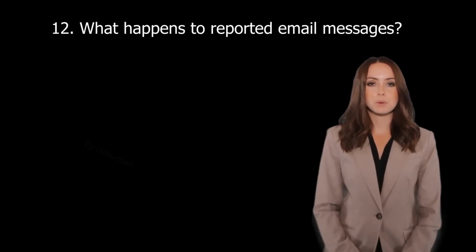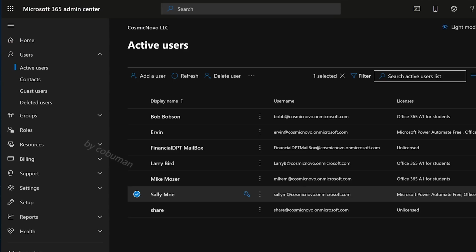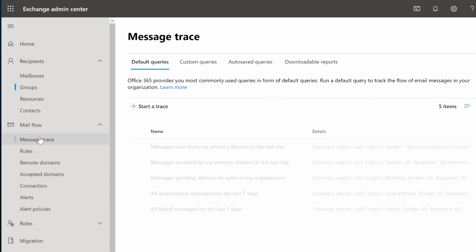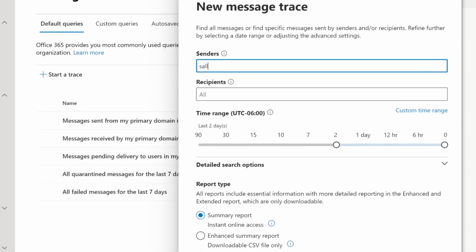What happens to reported email messages? To report an email message, you would do so through Exchange Admin, after which it's sent to security and compliance for a review. So every time you report a message, which is done through Exchange Admin Center, if you go in here and, for example, do a message trace, we're going to start a quick message trace here, so that way we can report an email.